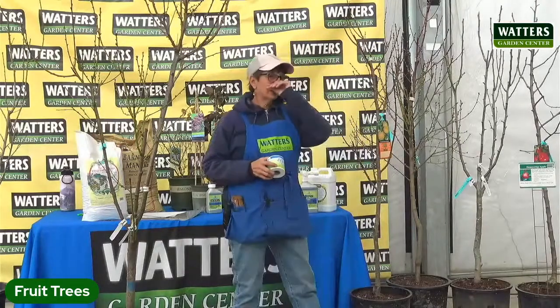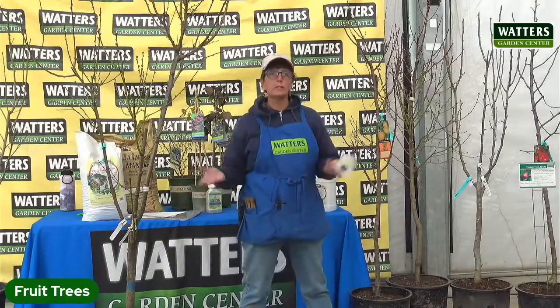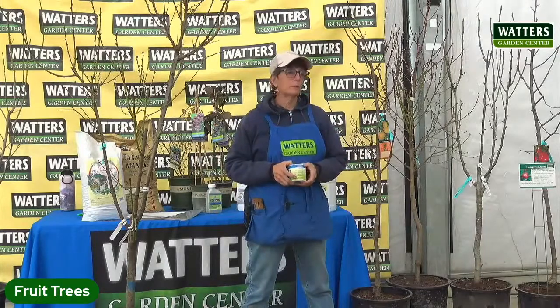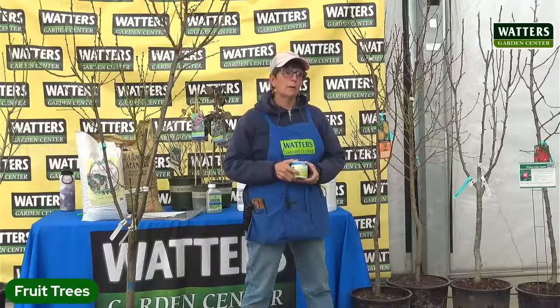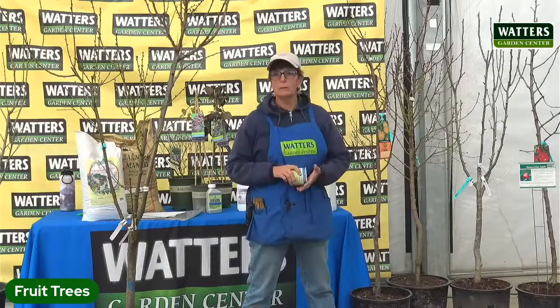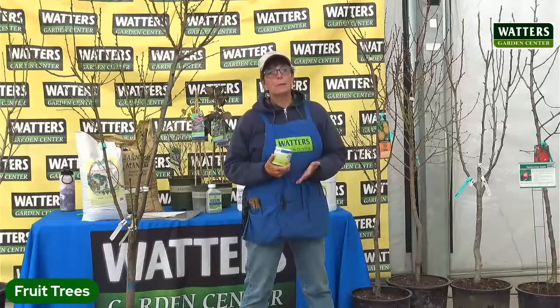So deer and javelina, typically javelina leave your trees alone unless you have grub problems. The javelinas are looking for the grubs, and they are out right now, unfortunately. I was digging in my yard the other day, and there were grubs in it. So they are coming up to the surface.